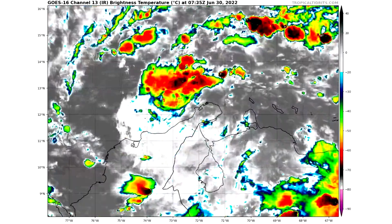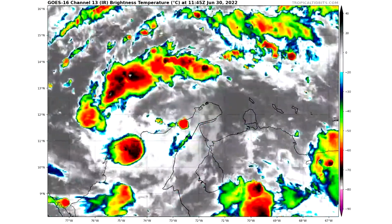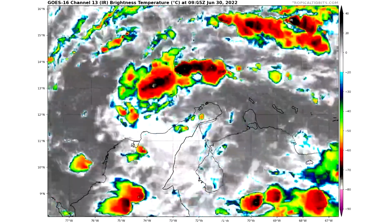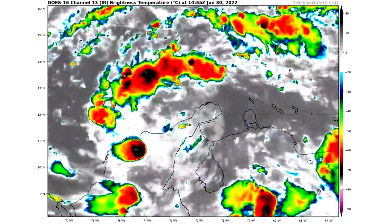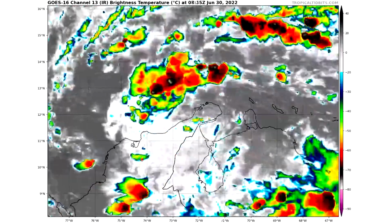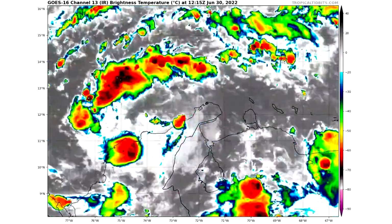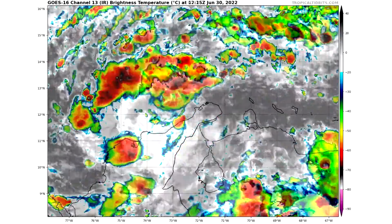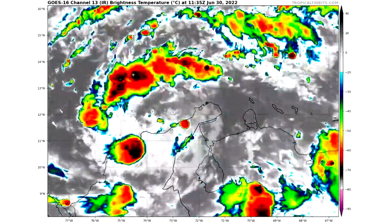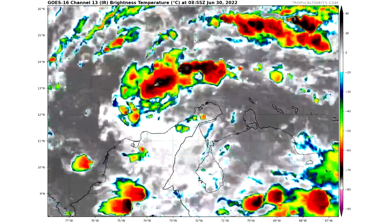Now we are taking a look at that satellite imagery, and things are looking really messy here, okay? We see not a lot of development, not a lot of organization. It's just all over the place. I don't personally think this storm is really close to becoming a tropical storm. It's going to take a while. It's going to have to look a lot different than this. This just looks like some scattered thunderstorms to me. This is not looking organized whatsoever, and not even close to a tropical storm in my opinion.